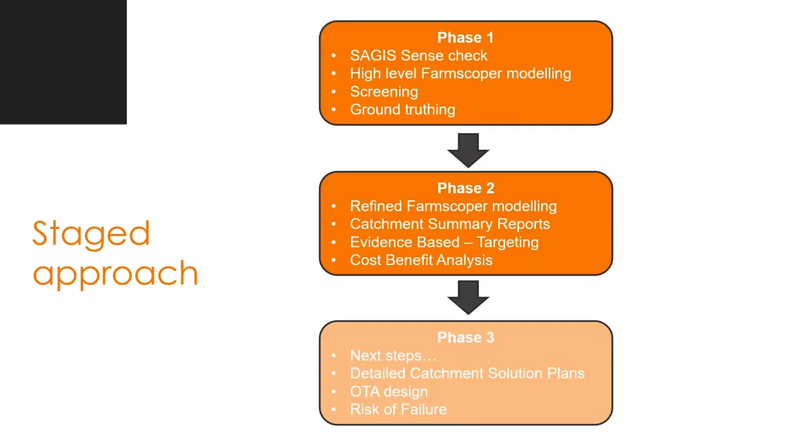So the work we've done has followed a phased approach for a number of reasons really. We wanted to knock out some sites early on where there was no opportunity for catchment nutrient balancing, and so do a high level screening, but also there were some fast track sites that we had to push through. Well, 5 fast track sites we had to push through the process fairly quickly.